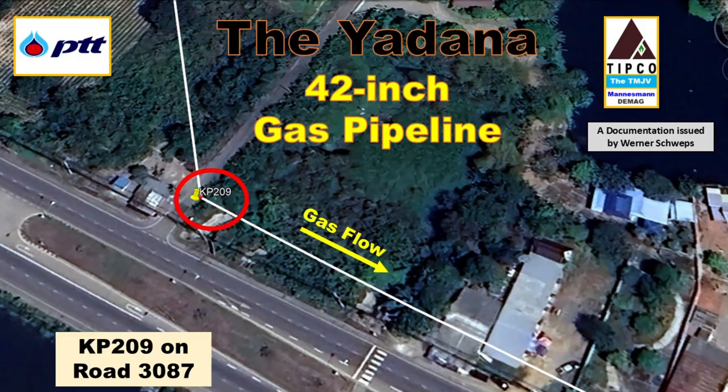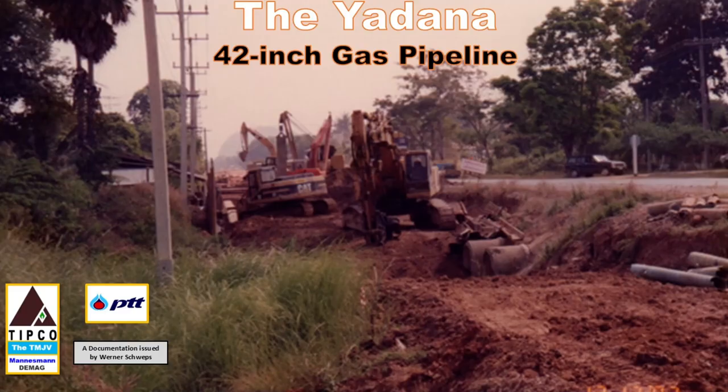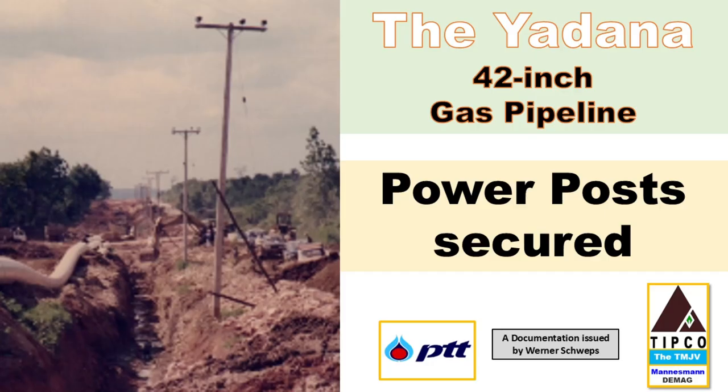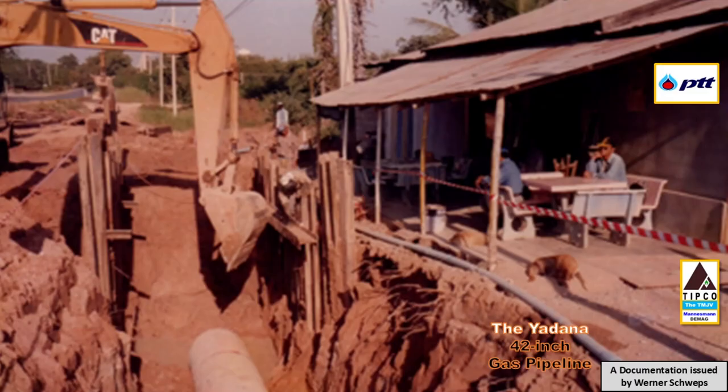This section of the pipeline stretches for almost 7.7 kilometers to pipeline kilometer 216.7 and is mostly straightforward, with numerous horizontal and vertical up and down movements that lead to many sags and overbends. Additionally, as mentioned before, we faced big challenges here due to the hundreds of power poles that were carrying electricity to the nearby residents and villages. We needed to secure many of these poles to prevent them from collapsing.